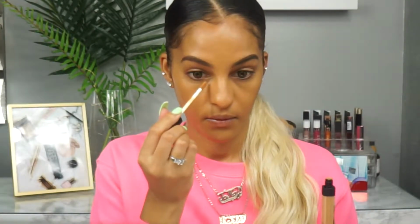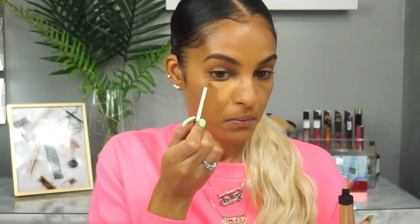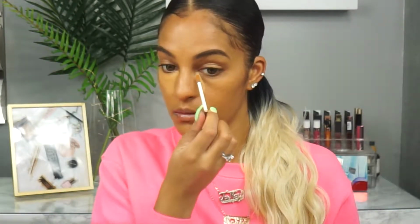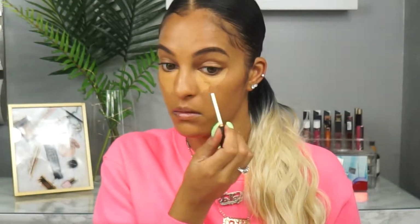Still using NARS products, I'm now taking their Creamy Radiant Concealer, which I've been loving, just to add extra coverage under my eyes for the most part, but of course I'm going to be applying it in all the normal places I like to conceal. The applicator doesn't hold a lot of product, so you do have to constantly dip back into it. That really doesn't bother me much.